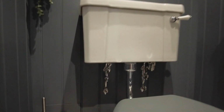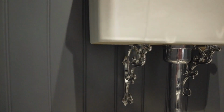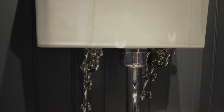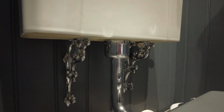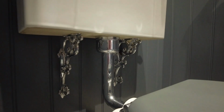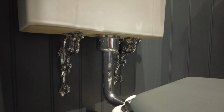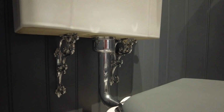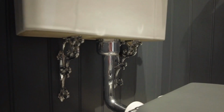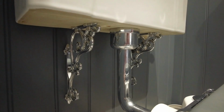But the thing about this toilet, guys, I am loving this type of detail here. Can you see that? That is such a beautiful touch. And I know, like I said, it's a weird thing to be obsessed about, but it just enhances the room tenfold. I absolutely love it. How can you not be obsessed with details like that? Come on, guys.